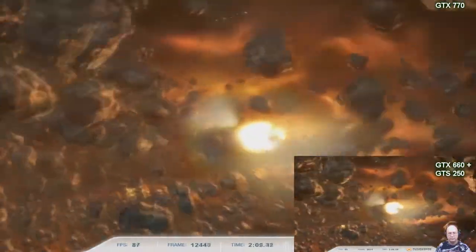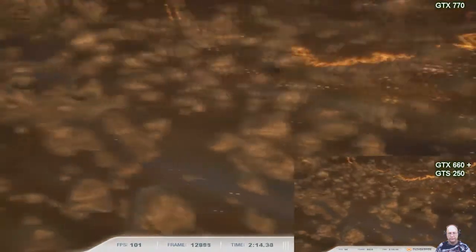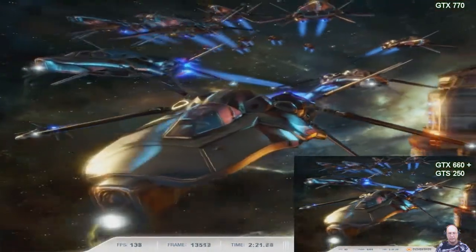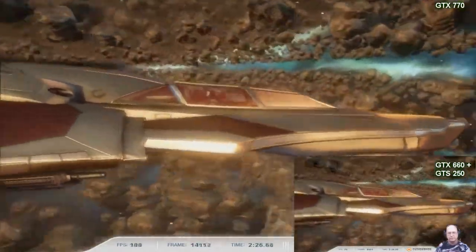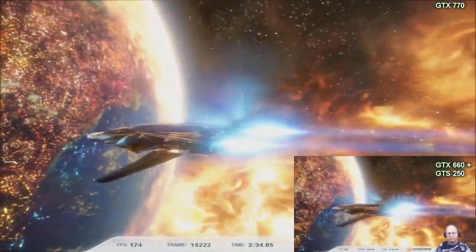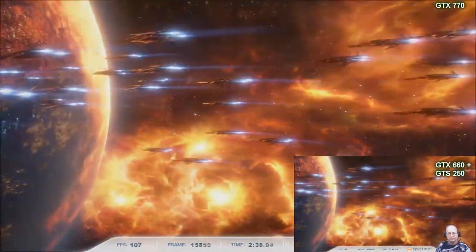70 to 118. Here it comes. Lens flares. What do we got? 40 to 92. Coming back. 45 to 67. This is the scene right here with all the fighters going through the asteroids and then exiting the asteroids and just flying by. 90 to 143. Yeah, the 770 alone is kicking butt. 65 to 107, 118. Okay.